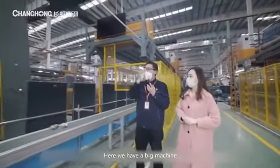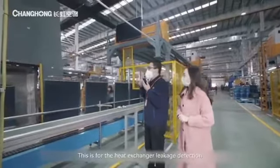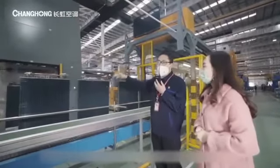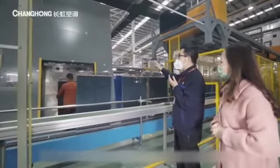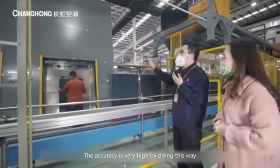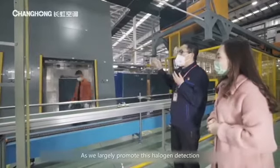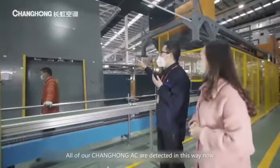Here we have a big machine. We call it the vacuum type halogen detector. This is for heat exchanger leakage detection. We make a vacuum, charge halogen, and seal off the pipe. Now the condenser is charged full of halogen, and we put them into 3 working chambers. The accuracy is very high by doing it this way. This is the working theory of the leakage detection. As we largely promote this halogen detection, all of our Changhong ACs are detected in this way now.